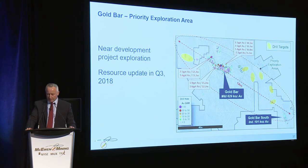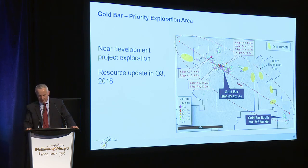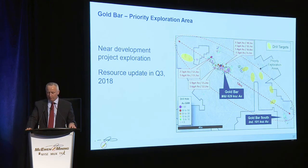The resource expansion and delineation program has generated multiple positive drill intersections around our pit, as shown by the gram meter color dots and the drill composites highlighted in red text here. This program will be completed by the end of this month, and a near pit resource update is planned for Q3. The near pit incremental ounces addition together with the existing Gold Bar oxide resource are expected to extend the life of mine of our future Gold Bar operation beyond the current 7 years mine life.